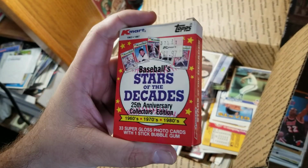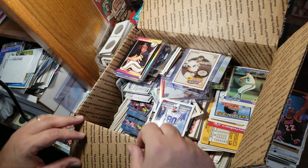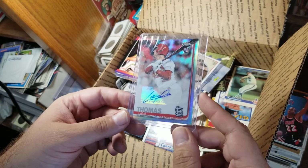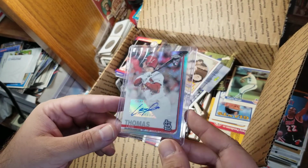So that originally sold for $1.97 at Kmart, so I thought that was an interesting find. Let's go through some of the baseball. I do see an autograph card here, a sticker autograph of Thomas Lane, Topps Chrome rookie card.